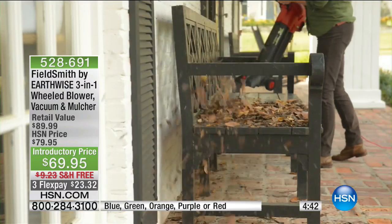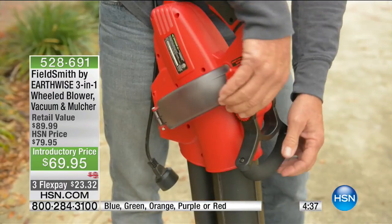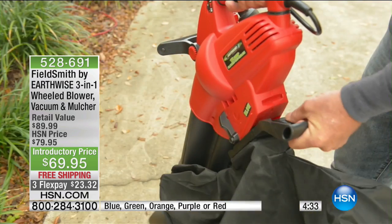Right. But here, blow the leaves off the porch, out of the garage, the back patio. There, even pick it up. Super lightweight, under 9 pounds. But watch this, adjustable handle, flip of a switch. Love that. That's the best part.